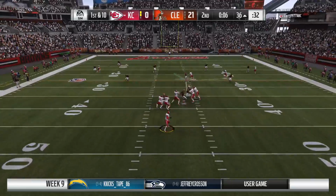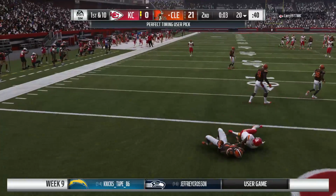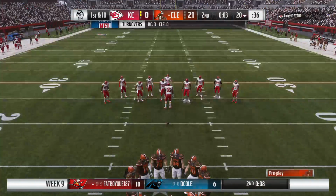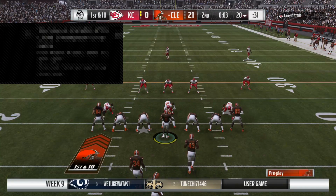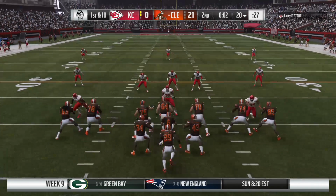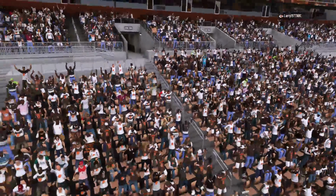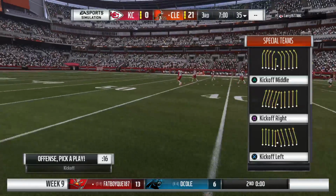On 1st and 10, here's Mahomes. He's going to look deep for Watkins. And it's intercepted at the goal line. Picked off by the rookie Denzel Ward. And his guys have got it back at the closing stages of the first half. And with time running down, they go down to a knee. So we have reached halftime here in Cleveland with the Browns on top. As we'll head down to Orlando, that's where we find our man Jonathan Coachman at our EA Sports Halftime Report. Coach.